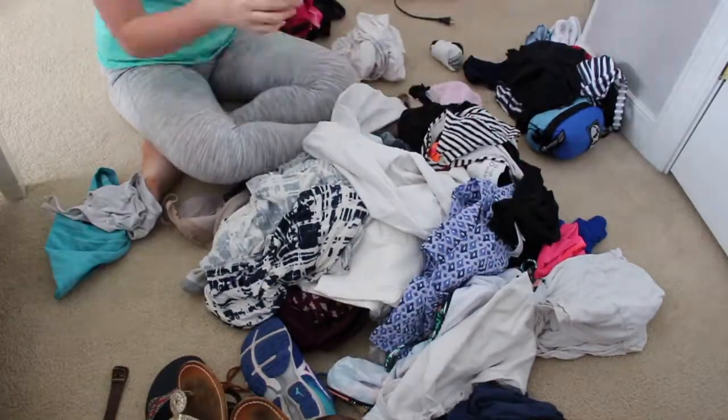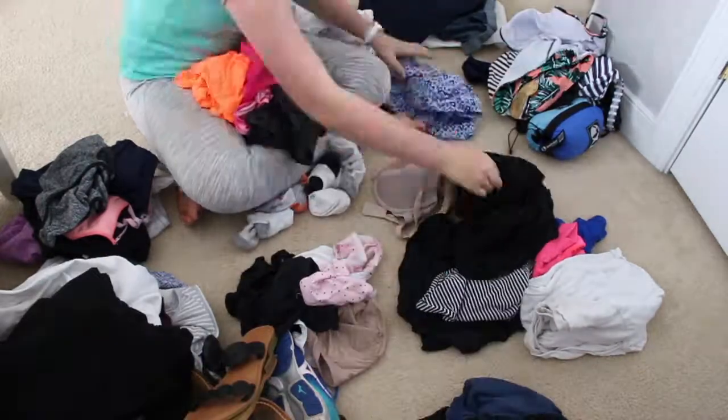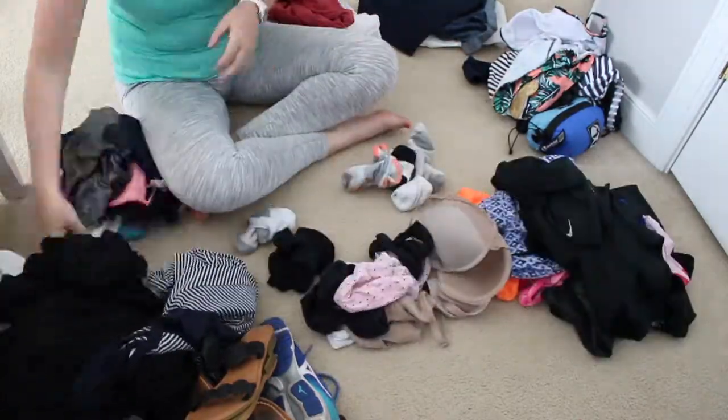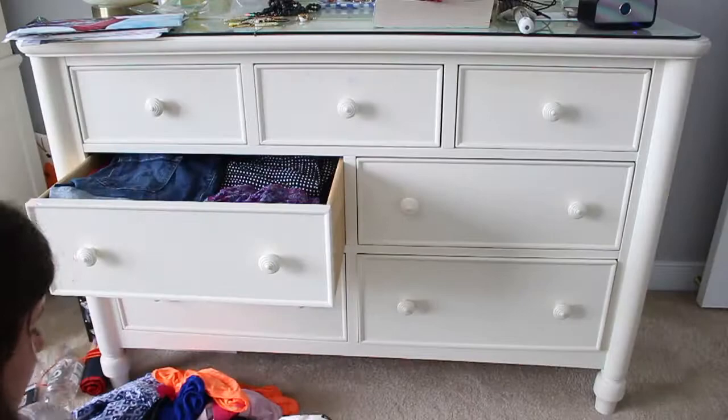So I immediately put the suitcase away, and then I sit down on my floor and just organize the clothes into piles. Does it go in my dresser? If so, is it my sports bras? Is it my t-shirts? Is it my shorts? Or does it go in the laundry bin, or does it go in my closet, or is it shoes, that kind of thing. And that really helps me get everything in line, and then it's super easy to fold and put away or hang up and put away.